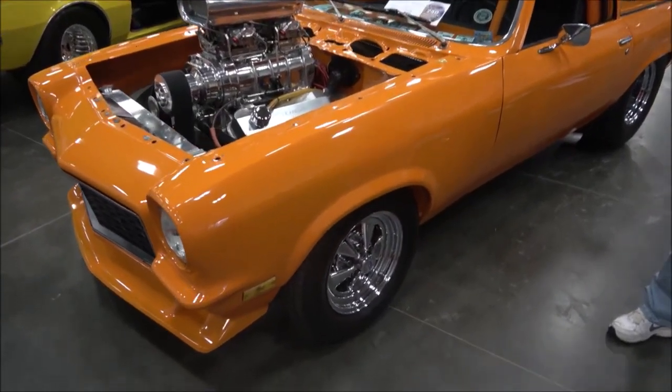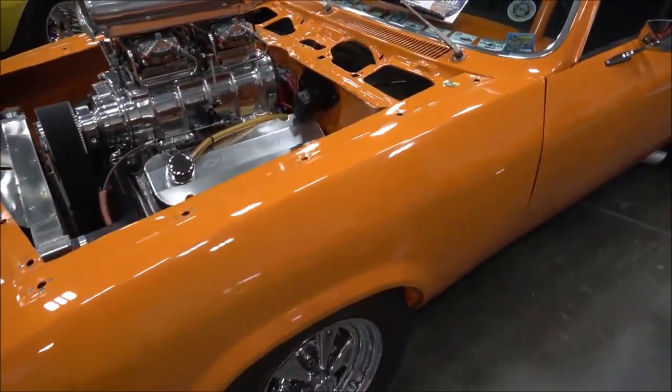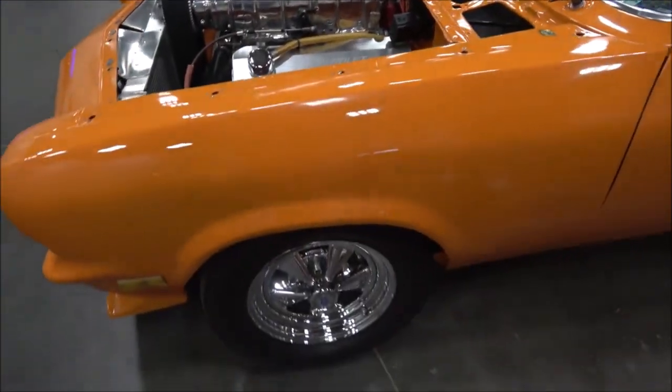Here we are at the Coastal Virginia Auto Show, and we have the owner of this beautiful 72 Vega GT. Pro Street. What can you tell us about the car?